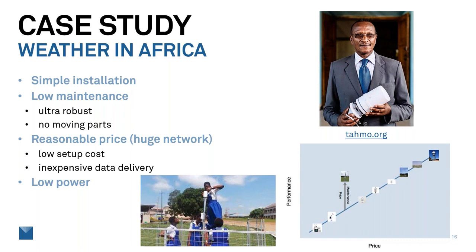So with TAHMO, they had some really important considerations that drive the performance and the value of the stations that they wanted to install. First of all, it has to be a simple installation. Their ground crews are not particularly skilled, but the biggest driver is the low maintenance. In many regions in Africa, it is extremely difficult to make field visits to instrumentation. Okay, there's civil unrest, there's political instability, there are militias roaming around, and so routine maintenance trips to fields outside of maybe one a year are very difficult and very expensive. And so we partnered with TAHMO to make an all-in-one weather station that was as robust as we could possibly make it, with no moving parts to freeze up.